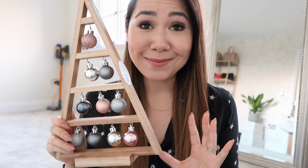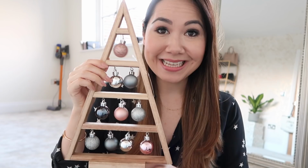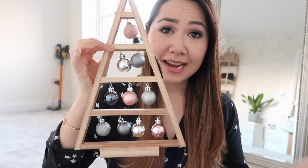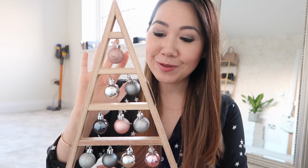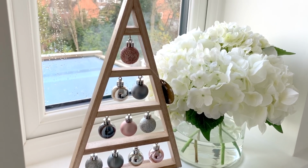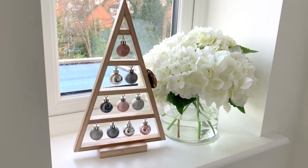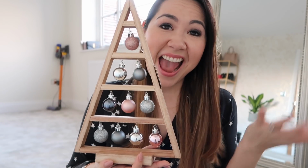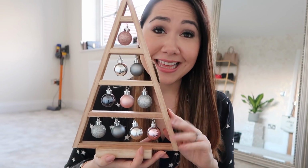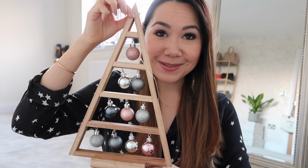And then finally, possibly my favorite purchase of all, I found these absolutely beautiful trees. I like these so much that I actually got another one. These are just fairly light wooden trees, but they have these beautiful dangling baubles in pink and gray and silver. I just thought these were adorable, very Scandinavian and just really cute for a windowsill or anywhere that you want to make a bit more festive. They look really cute on a desk as well. I think these are £8 each, so really affordable, really cute, just super, super happy with these.